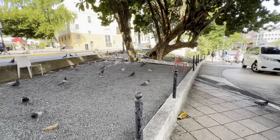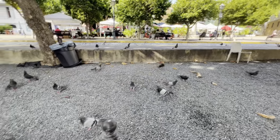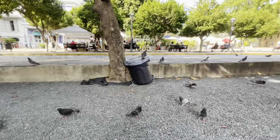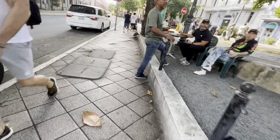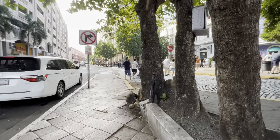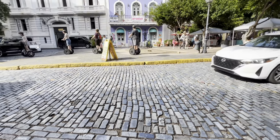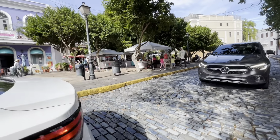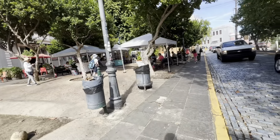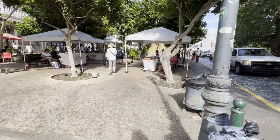Feel like you're in New York or Italy, with all the pigeons. Yeah, they're blue. Oh, it's a dead bird. Ugh. Oh, there's a rooster.